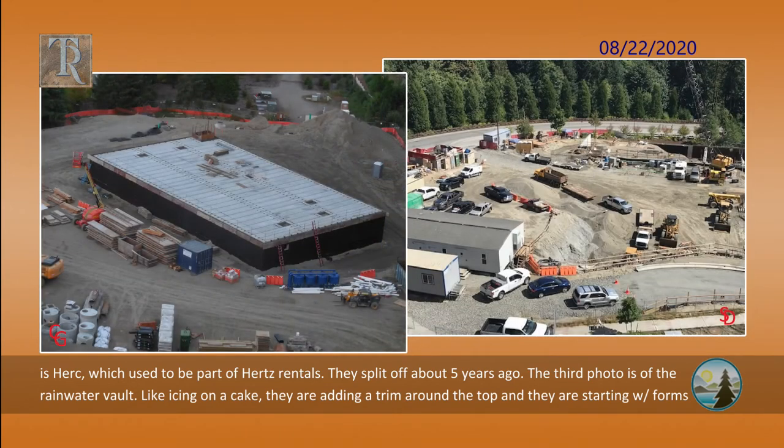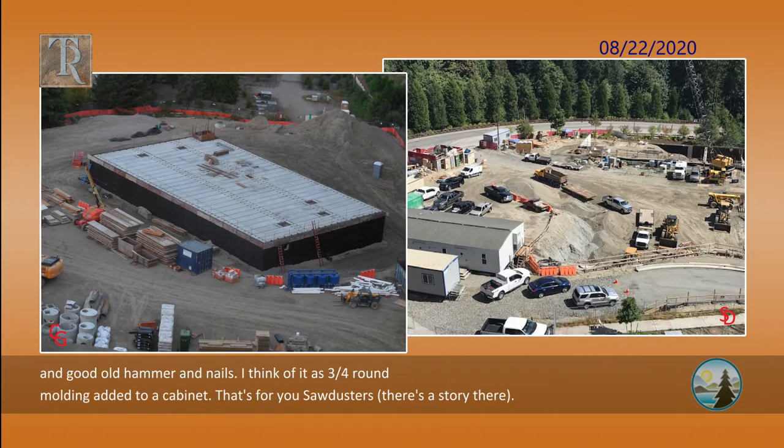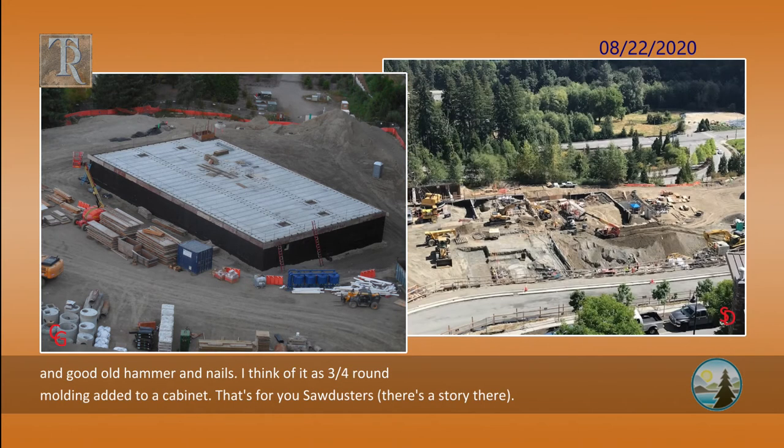The third photo is of the rainwater vault. Like icing on a cake, they are adding a trim around the top, and they are starting with forms and good old hammer and nails. I think of it as three-quarter round molding added to the cabinet. That's for you sawdusters. There's a story there.